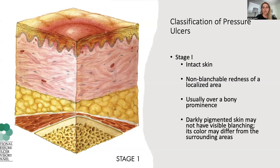So right over a bony prominence, it would be pretty obvious over the hip, over the coccyx, on the back of the head, on the heels, elbows, anywhere that there's a bony prominence. Darkly pigmented skin may not have visible blanching or the visible redness, and the color may differ from the surrounding areas. So it would be like a maroon, a dark purple, something of that nature.